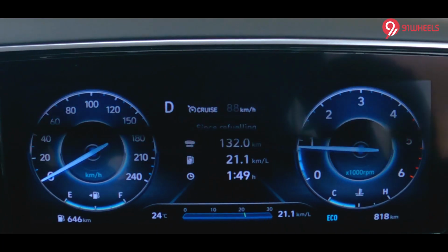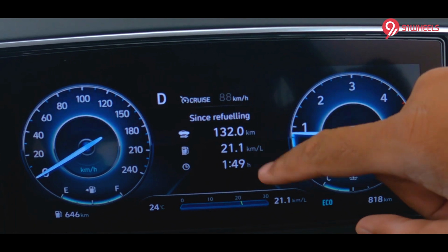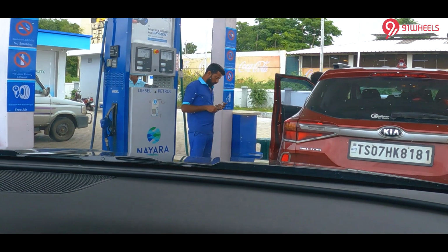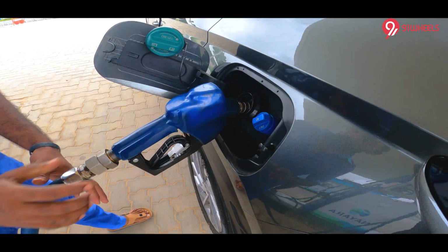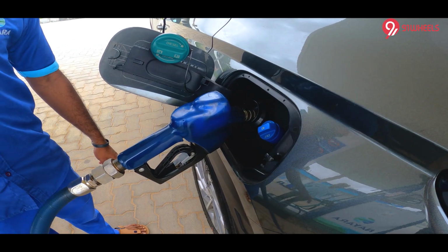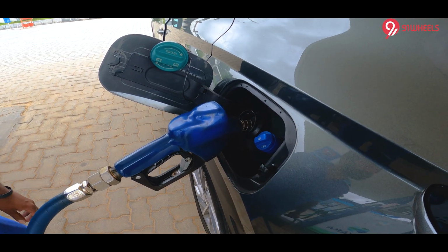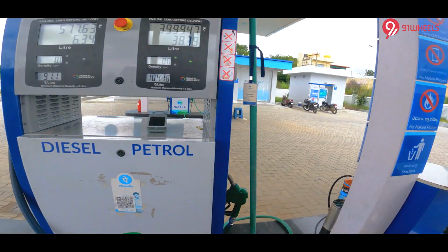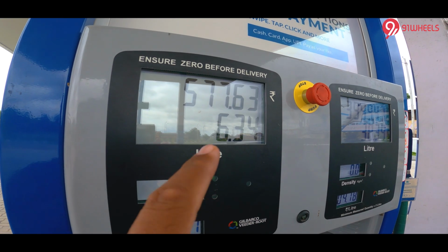Right there, so we have done 132 kilometers and the display economy is 21.1. We have done this in 1 hour and 49 minutes, and it's time to refill the tank up till the auto cut. So the auto cut has come at 6.34 liters. That's the auto cut.